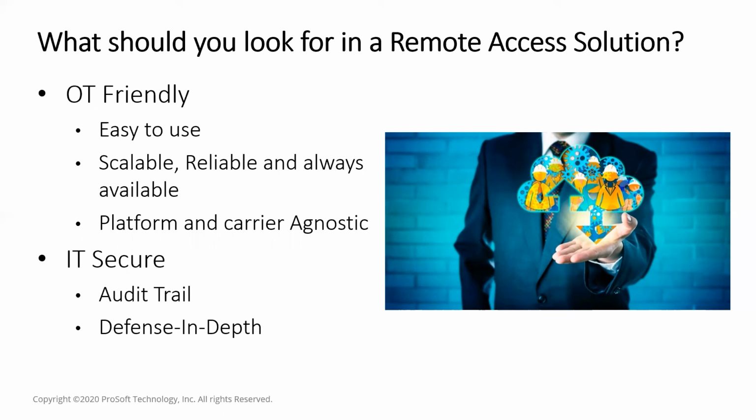So you want something that's very, very OT friendly, super simple to use, but at the same time, very IT secure. So it's got multiple levels, whether it's advanced login features like token-based two-factor authentication or single sign-on Active Directory. You just want multiple levels of security to make sure that it is very, very secure.